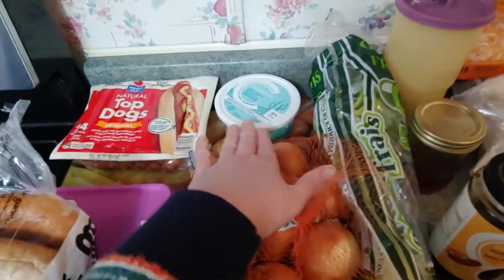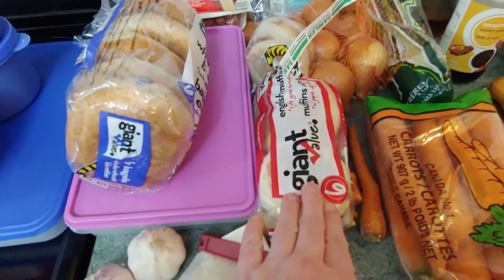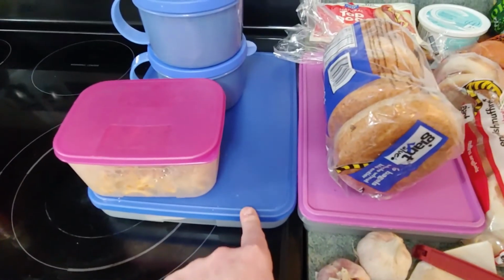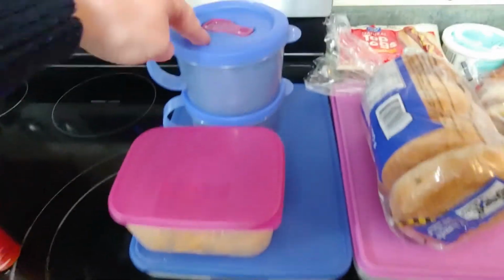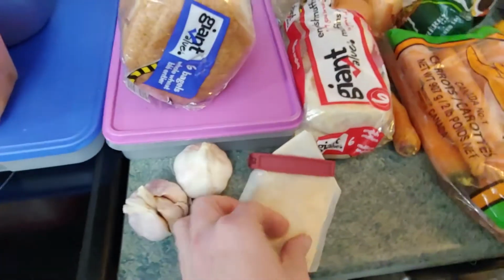Onions, sour cream, hot dogs, one package of the English muffins, some of the bagels. In here is bacon. In here is leftover pizza for lunches, leftover goulash. This is prepared lunches. It is the chicken soup, two garlic cloves, and this is that little pack.